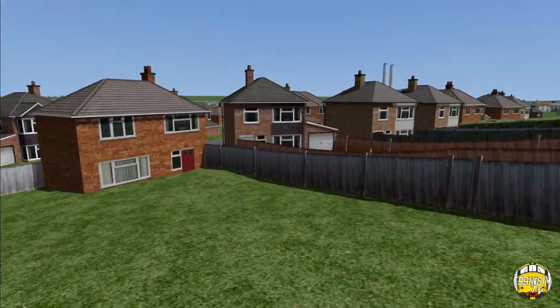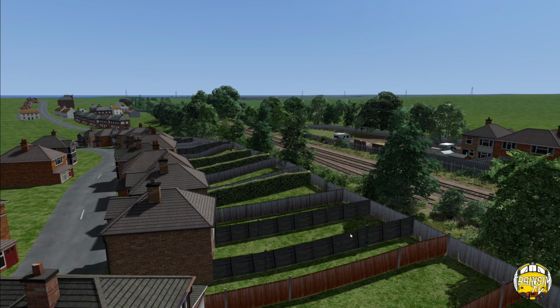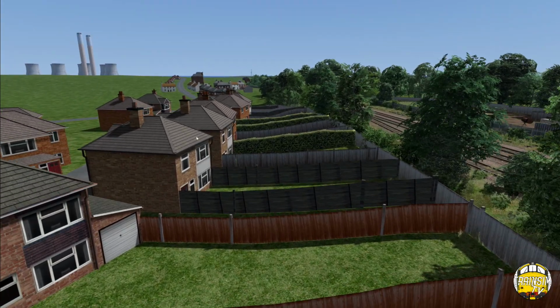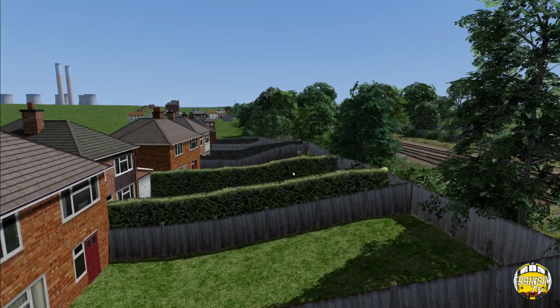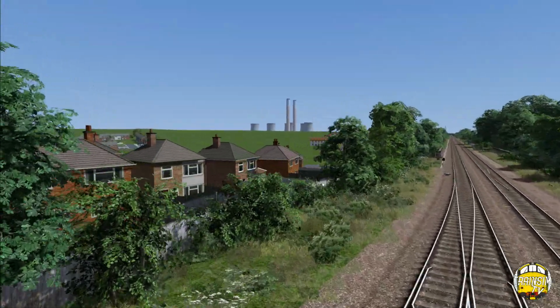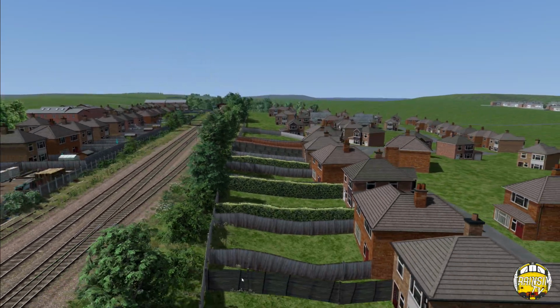Now, if we look at this side, the psychological way I look at this is these houses on this side, although they look the same in TS because we don't have any suitable models for those ones, really. These houses on this side of the line in real life are a little bit older, and some people have changed the fence over time, or they've got hedges and stuff like that. But because you don't see these quite as much from the track, I'm not too fussed about varying up as much. I have not yet put the garden clutter in, to be fair.